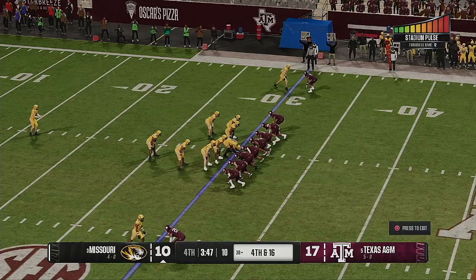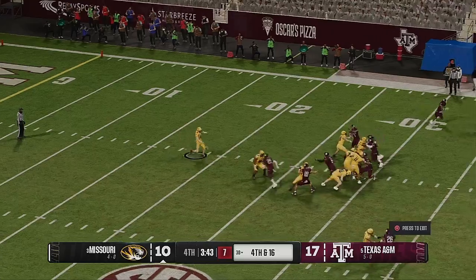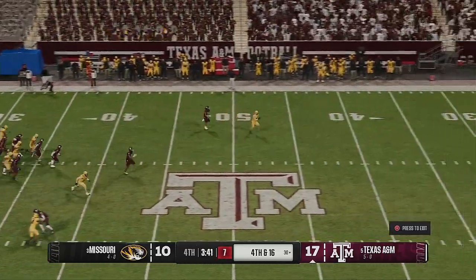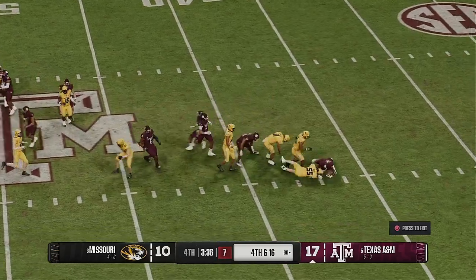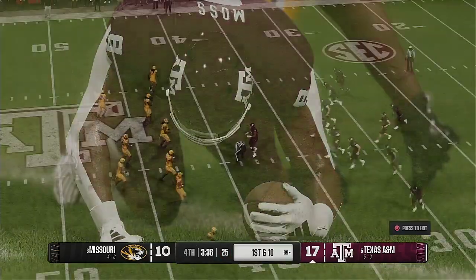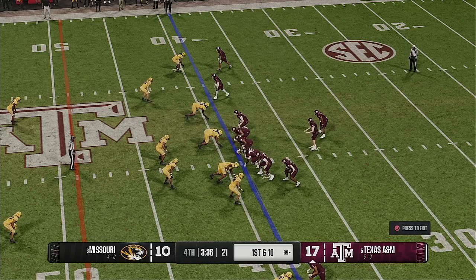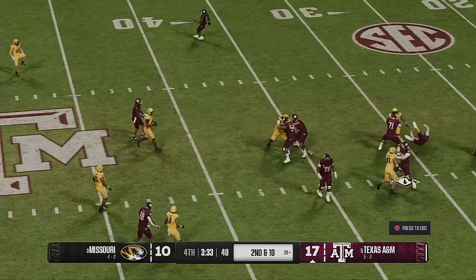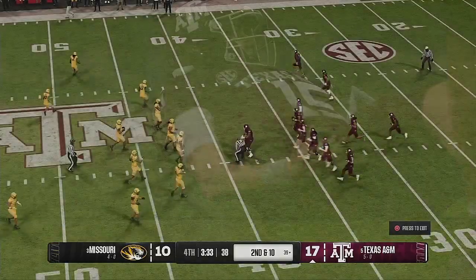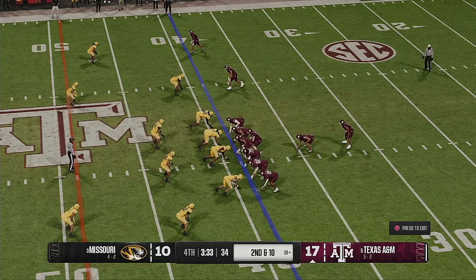And here comes the punter onto the field. And the returner is tackled by this punt coverage team. And here comes the Texas A&M offense back on the field. First down, looking to throw the football. It's incomplete. He was hit as he threw. Good pass rush there on first down. Incomplete. Second down coming up.